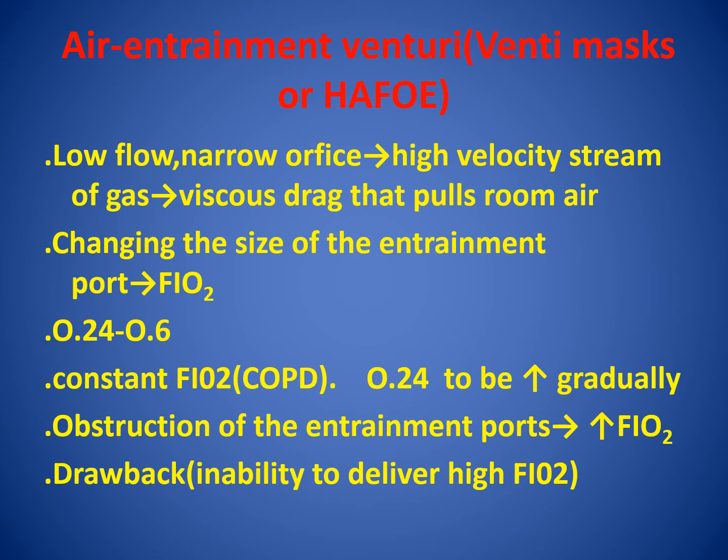The main advantage of these air entrainment Venturi masks is the delivery of constant FiO2, and they are very suitable for chronic obstructive pulmonary disease patients. These patients rely on the hypoxic drive, so it is risky to start them on high FiO2 because they may become hypoventilated. So we start with the lowest FiO2 possible, which is 0.24, and we increase it gradually until hypoxemia improves. Obstruction of the entrainment ports will increase the inspired fraction of oxygen. As we said before, they are suitable for chronic obstructive pulmonary disease patients.